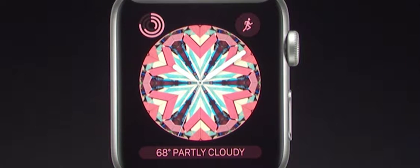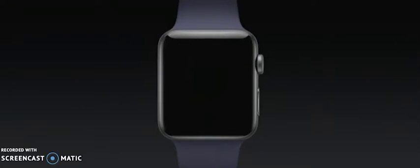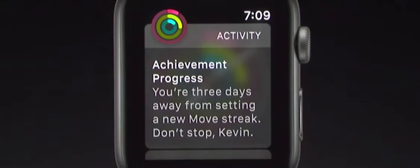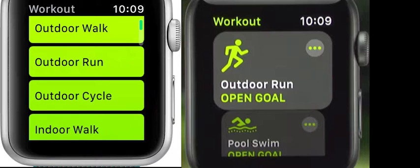And it also has the kaleidoscope watch face, which you can customize by adding different pictures to it, and a Toy Story watch face with the characters from Toy Story. A new animation has been updated for when you complete your goals. The Activity app has been updated to give you notifications and monthly challenges. The Workout app has also had a redesigned user interface.